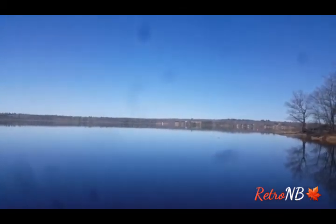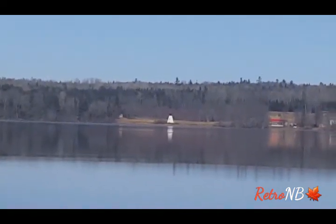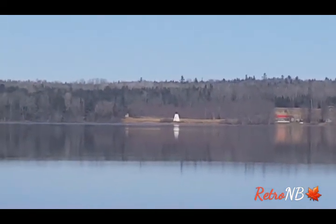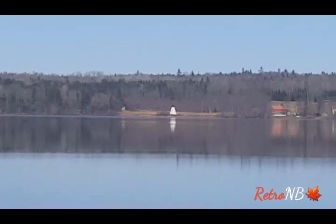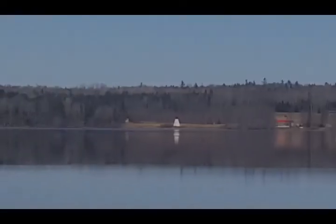right over on that shoreline is a very key piece to the old steamship era. Hendry Farm Lighthouse. The beacon light that used to help these boats come into the Washademoak Lake.